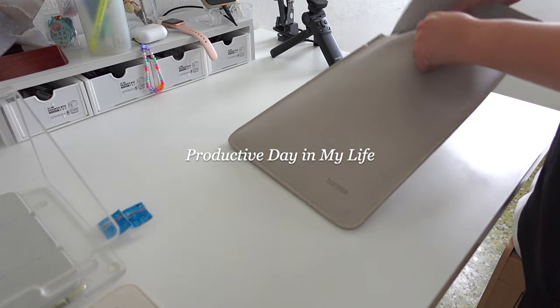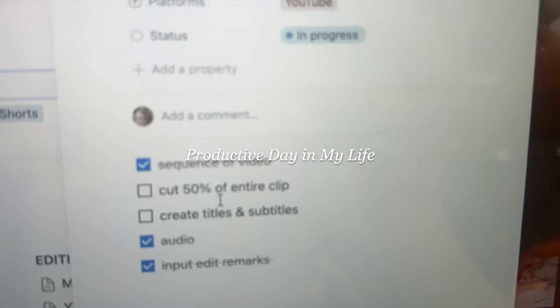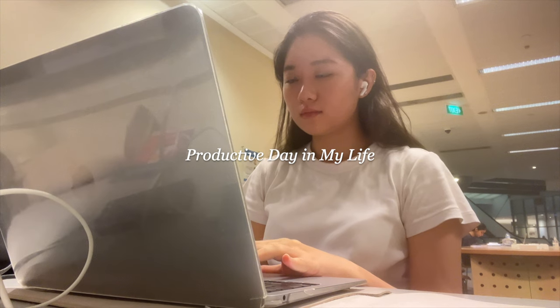I realized that maintaining productivity is so complicated. Therefore, I tried to simplify my day by organizing my space, taking breaks, and immersing myself in a cozy library environment.